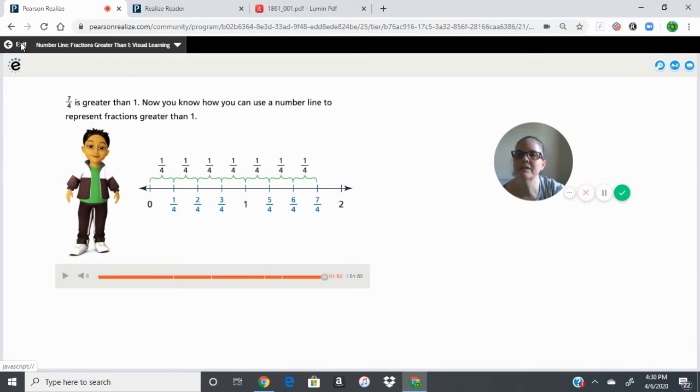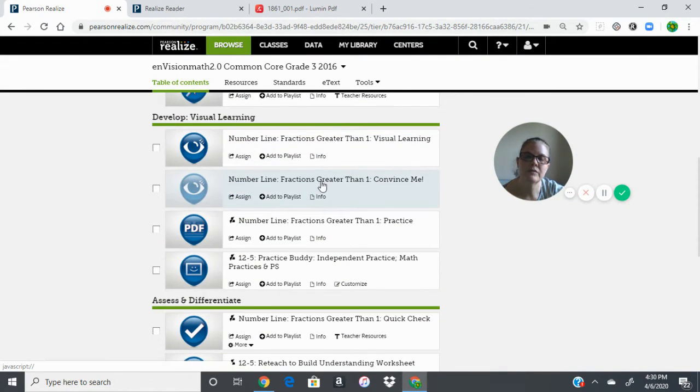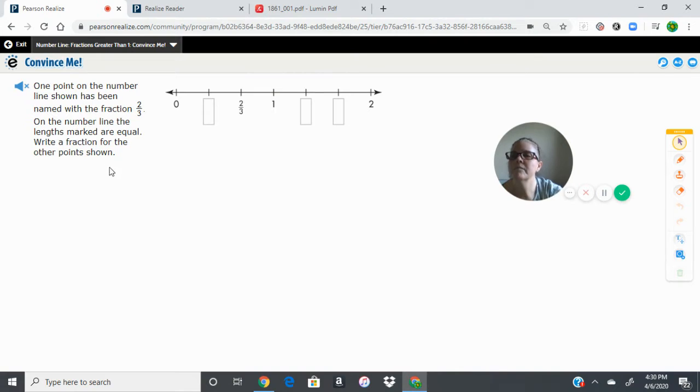All right, let's go back to our Convince Me video. That should be on the bottom of your page. One point on the number line shown has been named with the fraction 2/3. On the number line, the lengths marked are equal. Write a fraction for the other point shown. What would be our fraction for this piece? If we look from 0 to 1, it's broken into 1, 2, 3 pieces. From 1 to 2, it's 1, 2, 3 pieces. So what would the fraction be here and here? We're going to work on that.